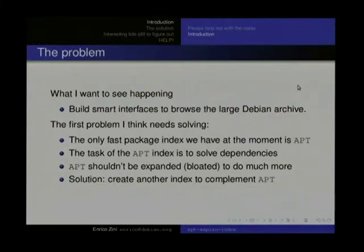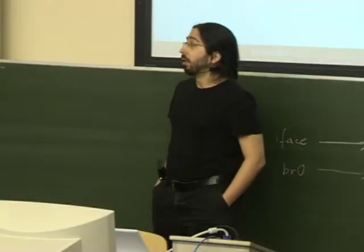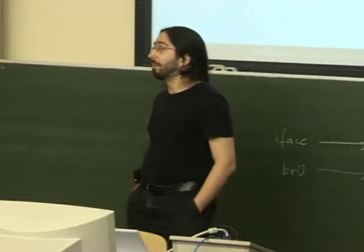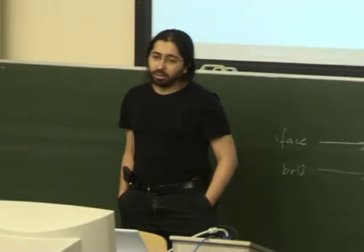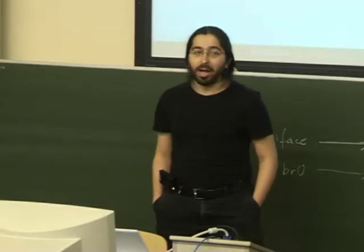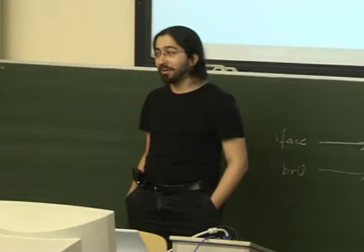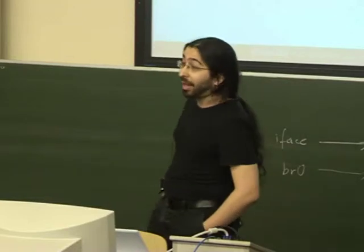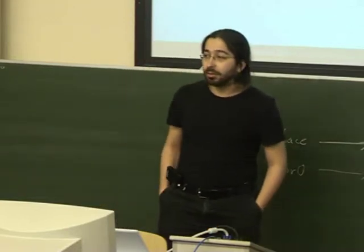Now, the first problem I think needs solving along this path is to have some sort of index that can support actually browsing and scaling and searching on a massive amount of data. Actually, that's the second problem I had. The first one was to have categories. But it's sort of okay right now. Proud of it. So we now have Debtags. We now have categories. They work decently.